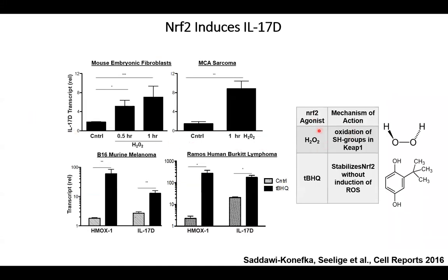And so there are a couple of NRF2 agonists. Hydrogen peroxide is one. TBHQ is the other one. This is the structure. This is a nice electrophile, and so it can really stabilize and stimulate NRF2. And indeed, treating with hydrogen peroxide or treating with TBHQ, you can stimulate IL-17D. Compared to here, this is a benchmark gene, HMOX, that is known to be a target. And so in both cases, you can stimulate IL-17D in vitro with these compounds.